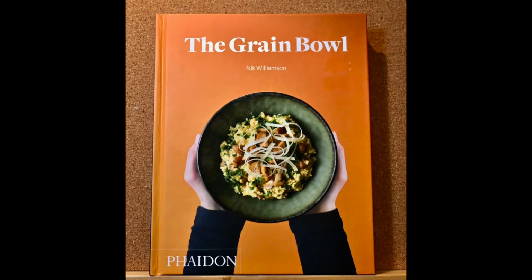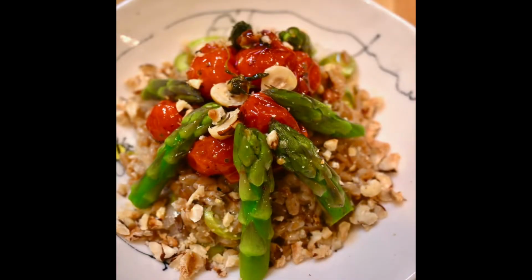Next up, it's the True Grain Bowl by Nick Williamson. Nick Williamson started a cafe called Porridge, and that's all he was serving. But then he really got into lots of other grains other than oats, including spelt. Spelt is otherwise known as farro in Italian. So I made farro with slow roasted tomatoes, asparagus, and hazelnuts. It's not stodgy at all. It's got a nice crunch to it with the hazelnuts on top and a beautiful tasting asparagus as well.